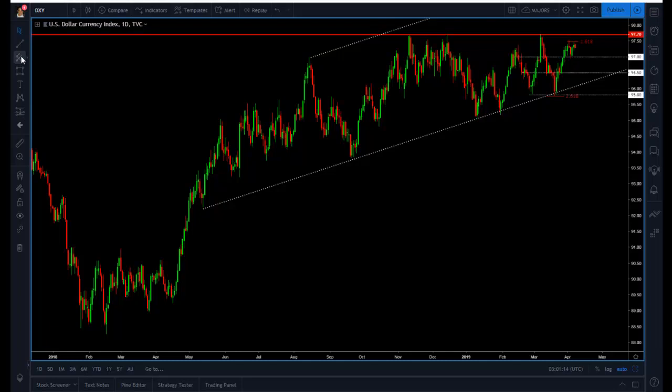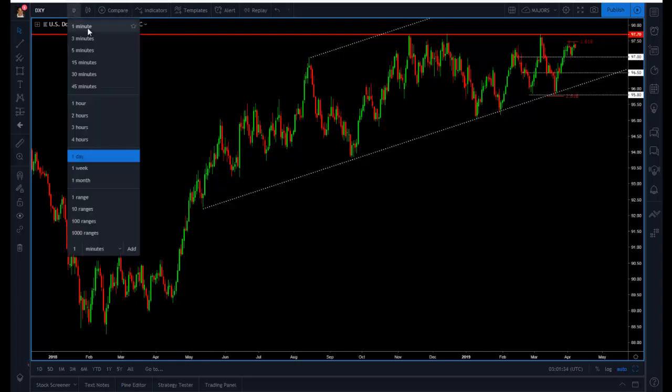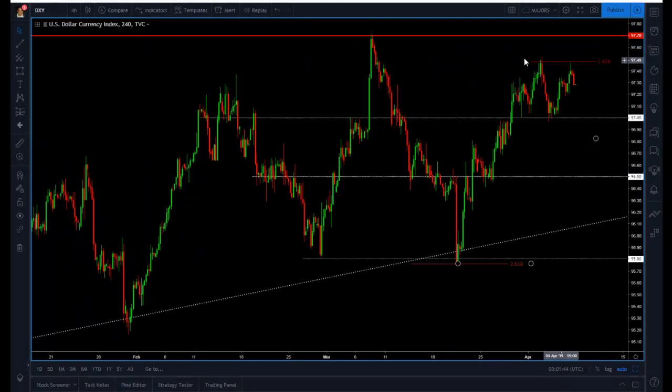And last week's non-farm payrolls were great. The U.S. economy added 196,000 jobs in March, and the expectations were, I don't remember correctly, but I think 172K jobs added, so they beat expectations. So very bullish for the U.S. dollar, even though we didn't get a very bullish move, because we are topping here at the 161.8 extension of the first leg of the move up. So we are still bullish on the U.S. dollar.